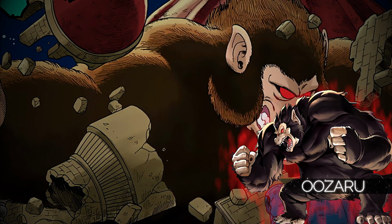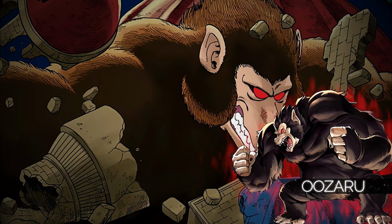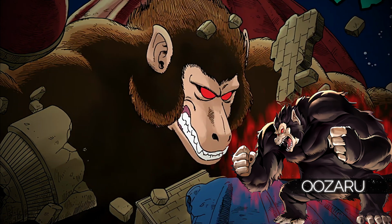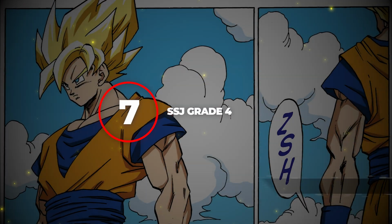However, it does have a lot of cool lore behind it and is arguably one of the most interesting things on this list, as well as being a cool reference to the werewolf mythos. Next up, we have Full Power Super Saiyan or Super Saiyan Grade 4.